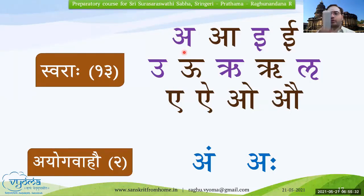Exactly on the beat, you will have to stop. We shouldn't extend it too much, nor shorten it. So this counting will really help to get the correct pronunciation of these swaras. Swaras mean these are the independent letters which can be pronounced independently. Swayam rajante iti swaraha. Don't worry about these technical definitions. Just keep listening to it and understand and remember these words.